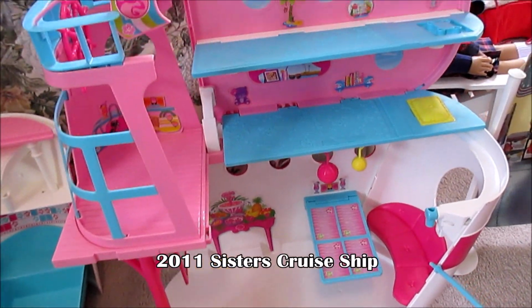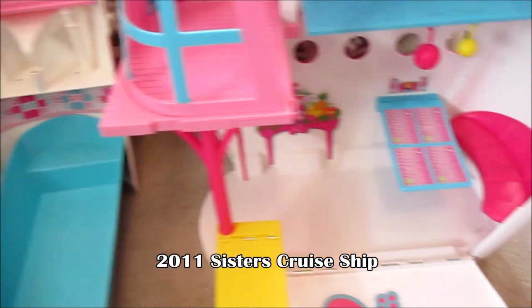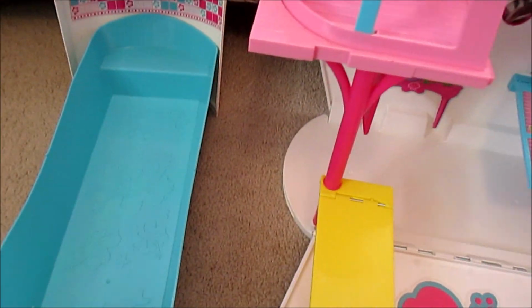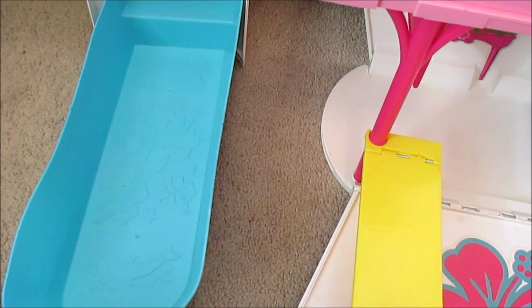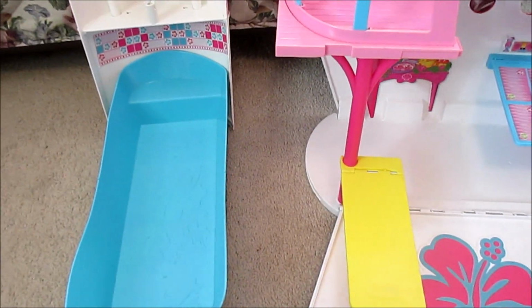This is the Sisters cruise ship from 2011. It has a lot of similar features, so like I said, our relative Ray found this in the trash. This whole thing pulls out so you can have a pool, and it's supposed to have a slide, which is really awesome. We would have loved this.